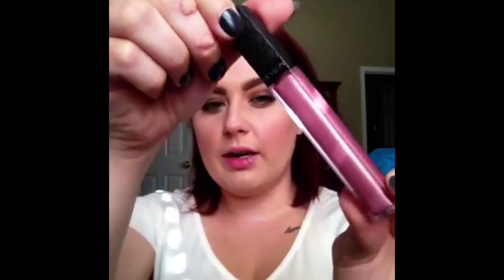Then I have one Revlon lip gloss, and this is in the shade Orchid, and it's a very pale lavender, and it's got a decent amount of glitter in it. It's not completely opaque, but it's not completely sheer either. It actually gives a decent amount of color to the lips. This is one of my favorite lip glosses. It's going in my purse.